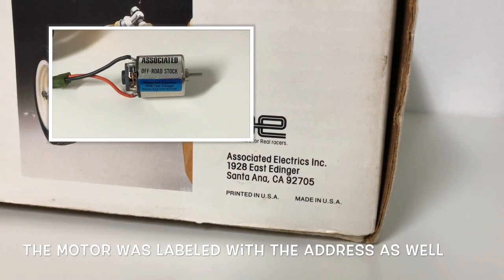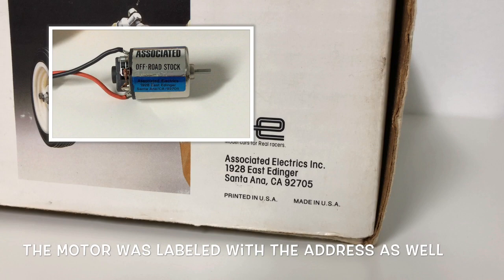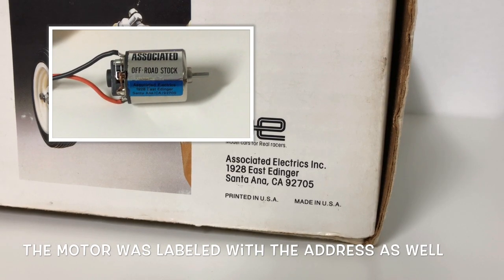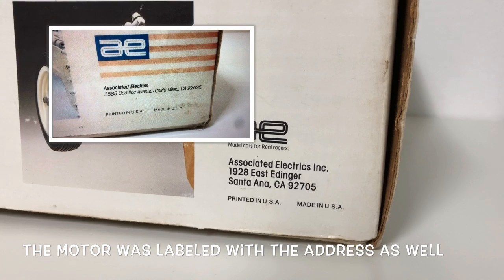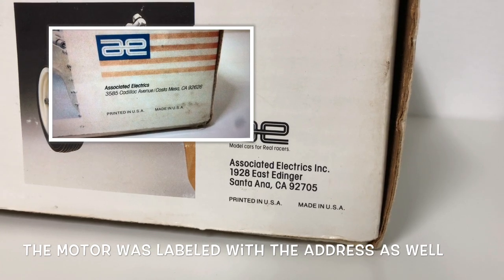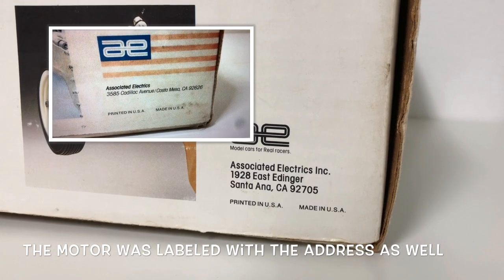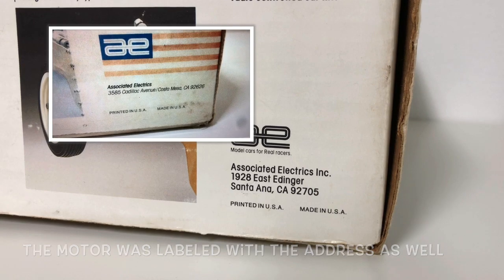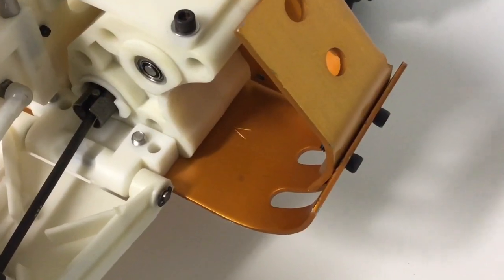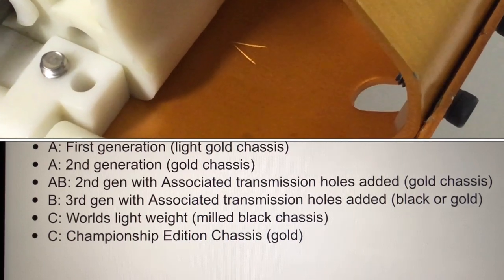First off, if you have your original box, you can easily see the address of the factory that was located on East Edinger. This is where the name Edinger comes from. Eventually, Associated would move to a different factory where the RC10 was produced. Later editions of the RC10 became known as Cadillacs because the name of the street where the factory was located was Cadillac Avenue. According to some websites, the earliest RC10 Edingers had no stamp on them.